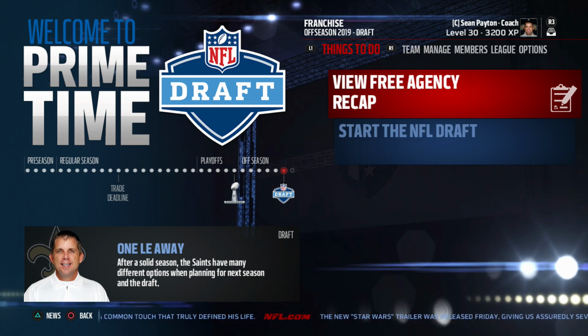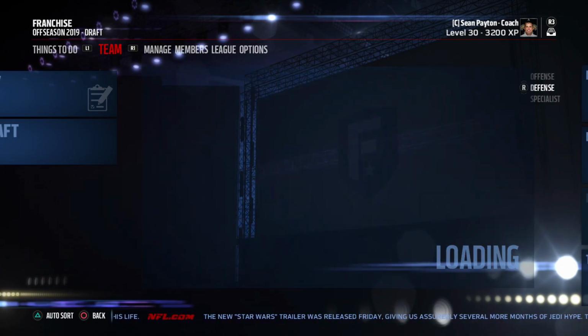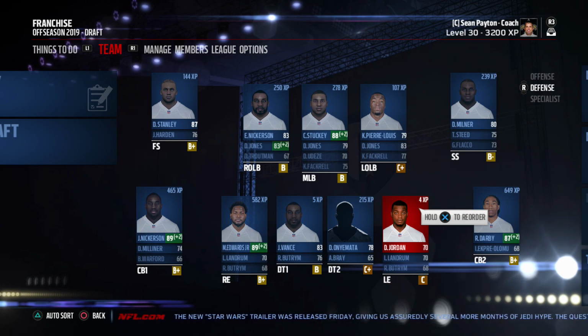And as you can see down here at the bottom, and it is kind of true, one left end away. Left end is pretty much the biggest need. It's not even a need though. It's Dion Jordan, who I think had 22 sacks maybe last season, 10 this season. He's very good, but who knows what it's like to have an absolute great player there. Same as Mario Edwards Jr., a very high 80s player. Could be a huge difference.